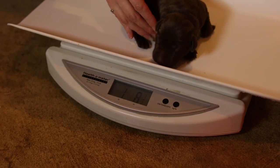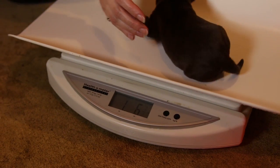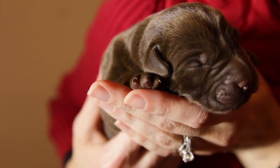We're gonna check this little baby's weight. He's about 1.6 or so at 2 days old. And we're gonna help track their growth and make sure that they're progressing the way they're supposed to be.